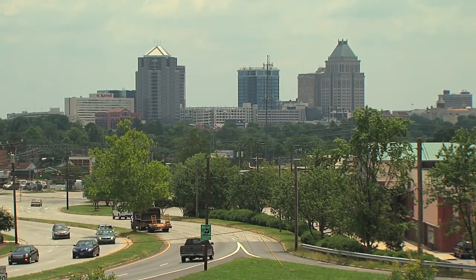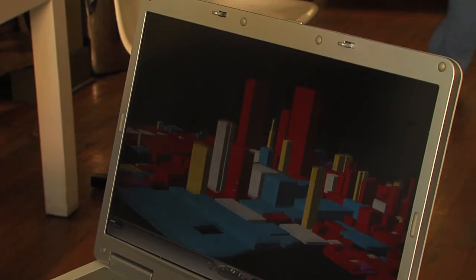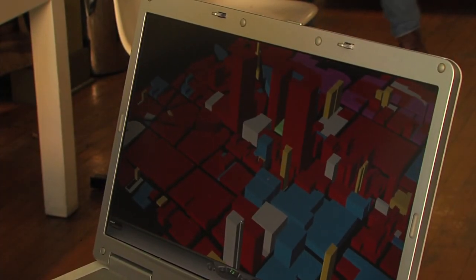So what we're looking at is a 3D model which I created, but it looks like this to Josh McCarty. The higher the polygon is, the more valuable it is and the more money it generates. He's an urban planner from UNC Chapel Hill. It's really very simple math.